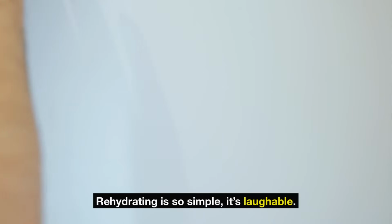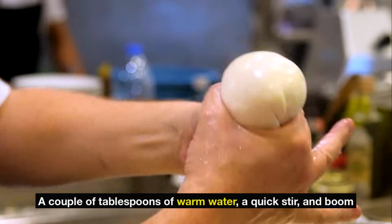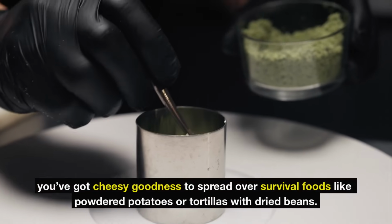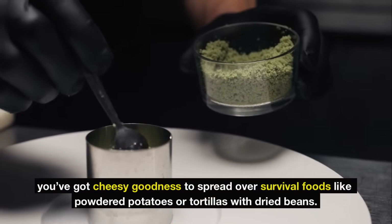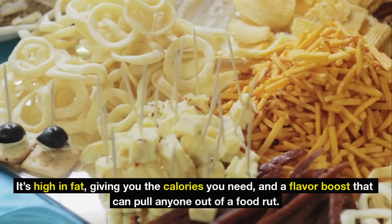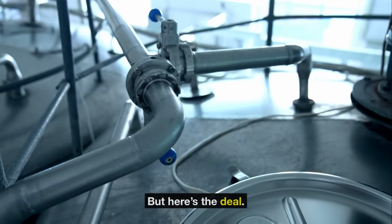Rehydrating is so simple, it's laughable. A couple of tablespoons of warm water, a quick stir, and boom. You've got cheesy goodness to spread over survival foods like powdered potatoes or tortillas with dried beans. It's high in fat, giving you the calories you need, and a flavor boost that can pull anyone out of a food rut. But here's the deal.